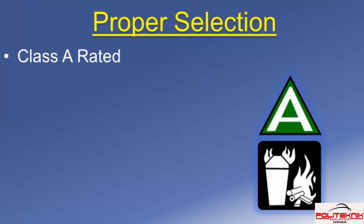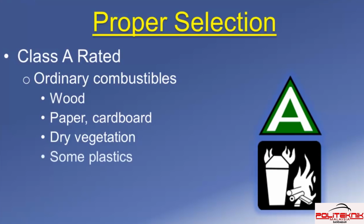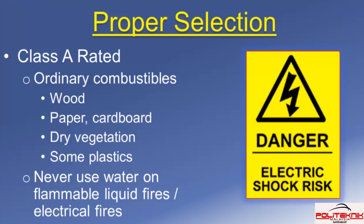Class A rated fire extinguishers will be marked with symbols similar to those pictured here. These extinguishers are suitable to use on ordinary combustible materials such as wood, paper or cardboard, dry vegetation, and some plastics. Basically, most anything that leaves an ash after it burns is a Class A fire material. Class A fire extinguishers often contain water that is sprayed on the fire. So again, as a reminder, do not use water to extinguish a flammable liquid fire, nor do you want to use water to extinguish an electrical fire for obvious reasons.